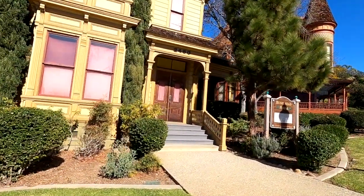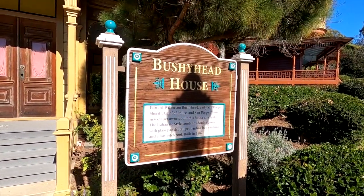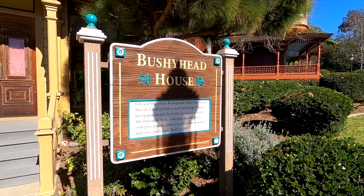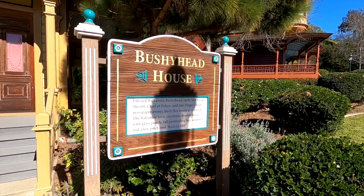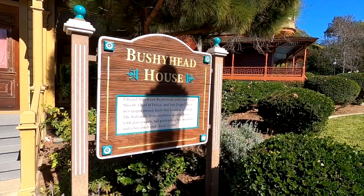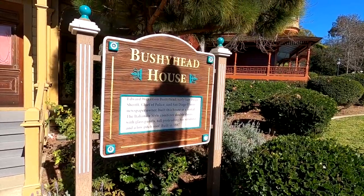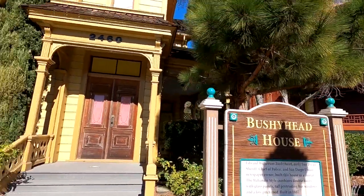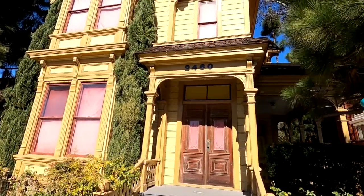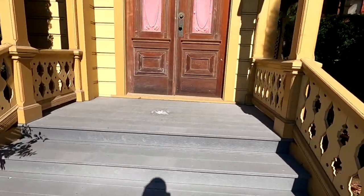Which was the next one we were allowed to go in? Bushyhead. Edward Wilkerson Bushyhead, early San Diego sheriff, chief of police, and San Diego Union newspaper owner. Wow, he did it all. Built this house as a rental. Italianate style, combines double doors with glass panels, tall protruding bay windows, and a low-pitched roof. He built it in 1887 as a rental. Very cool, huh? Wide stairways.